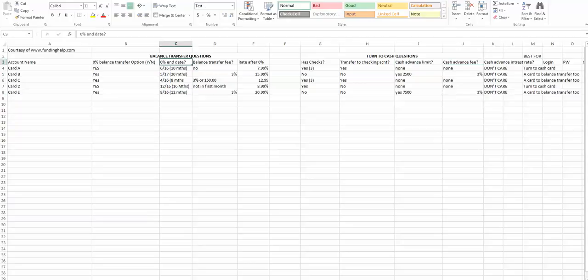Balance transfer, how long is the 0%? Are they going to charge me a fee to transfer into the card? What is the rate after the card? I never really pay that, so I don't really care. You might say, oh man, it's 0% for 10 months, and then I got to pay 20%, but I've never paid it. What you'll end up doing is balance transferring that again to some other new offer, because you'll get a plethora of them, or just balance transfer to a lower rate. I've never paid anything close to that.